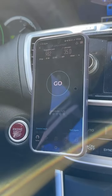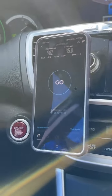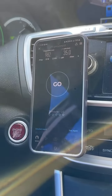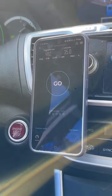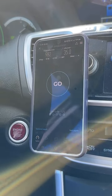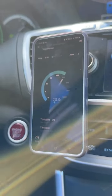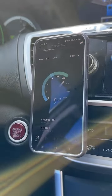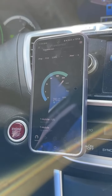All right, 982 down, 35 up. You see that uplink's gone. Telling you guys, N41 with distance, not the move. It really falls off fast. It's still fine, but it loses a lot of oomph at any type of range. Let's do another one. We're about a half mile away, almost a mile maybe. Yeah, see, we lost a lot of throughput. All right, we're approaching Edgerton Road in State.